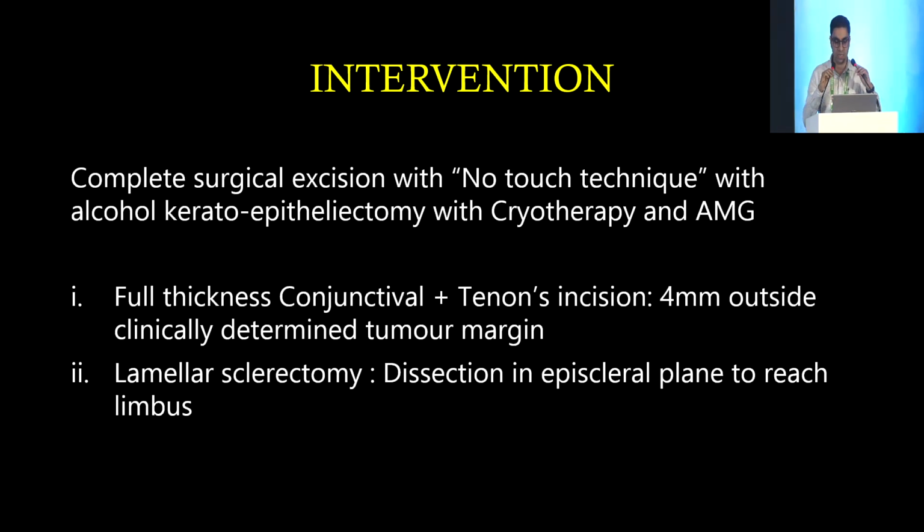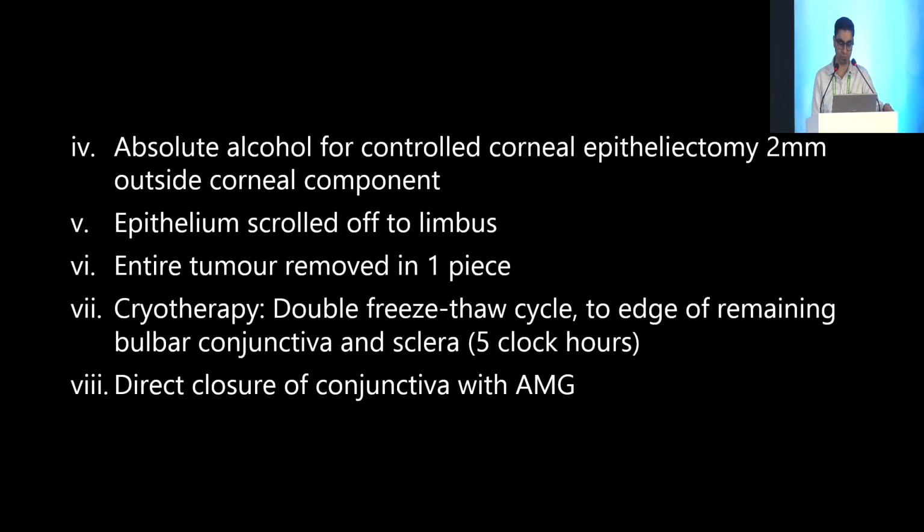We went about treating it with complete surgical excision with no-touch technique. 4 millimeter of healthy tissue margin, clinically determined, was taken on the conjunctival side and 2 millimeter on the corneal side. Double freeze-thaw cryotherapy was done to induce ischemic necrosis, and closure was done using AMG.